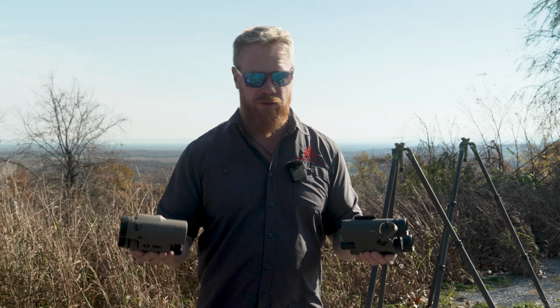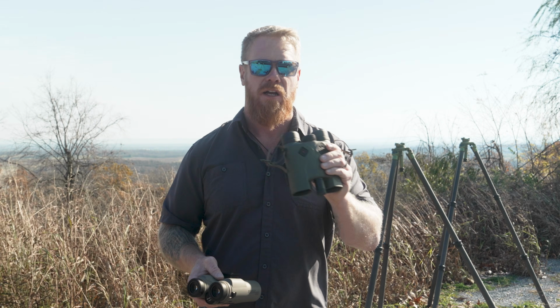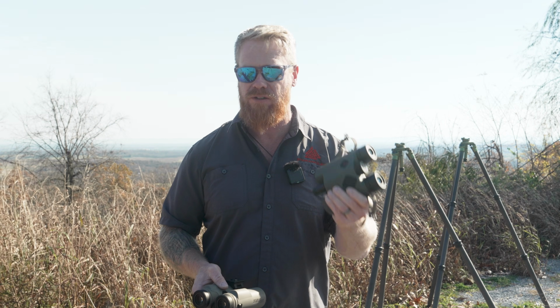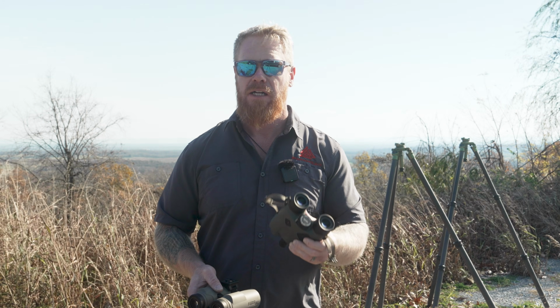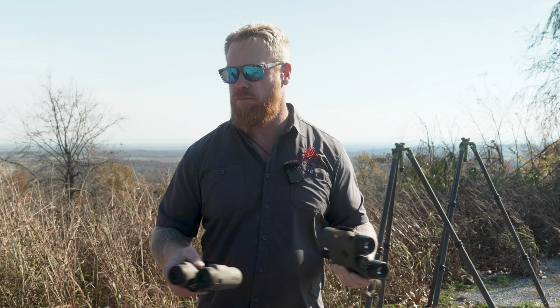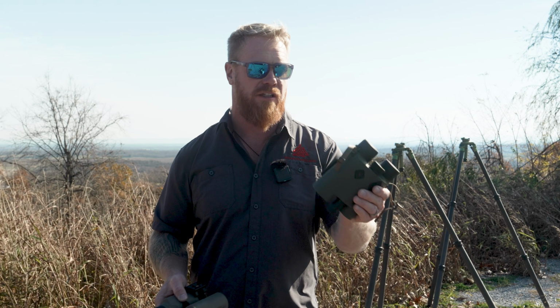Both of these devices I've been using for quite a while. I've had the Vectronix Vector X. In full disclosure, Vectronix sent this to me several months ago, this is a pre-production model. With that being said, I made no promises. They didn't pay me any money. They simply sent this to me for testing. I do have to send this back.